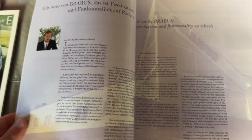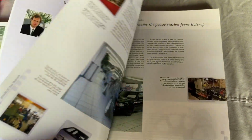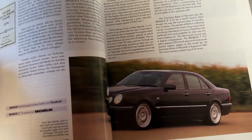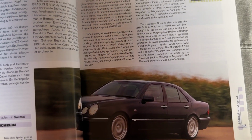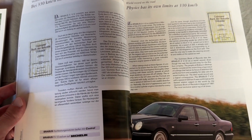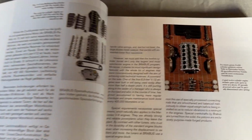Here we have a letter from Bodo Buschmann on the front page. Bodo Buschmann was one of the 2 founding members of Brabus and like the lead director of pretty much the whole operation. Brabus wagon. And this catalog came out around the time that they hit 200 miles an hour in the EV12, which was their goal. So the E65 couldn't do it with the 6.5 liter M119, so they had to put a 7.3 liter M120 in a 210, and they went 330 kilometers an hour, showing off some of their engine work here.